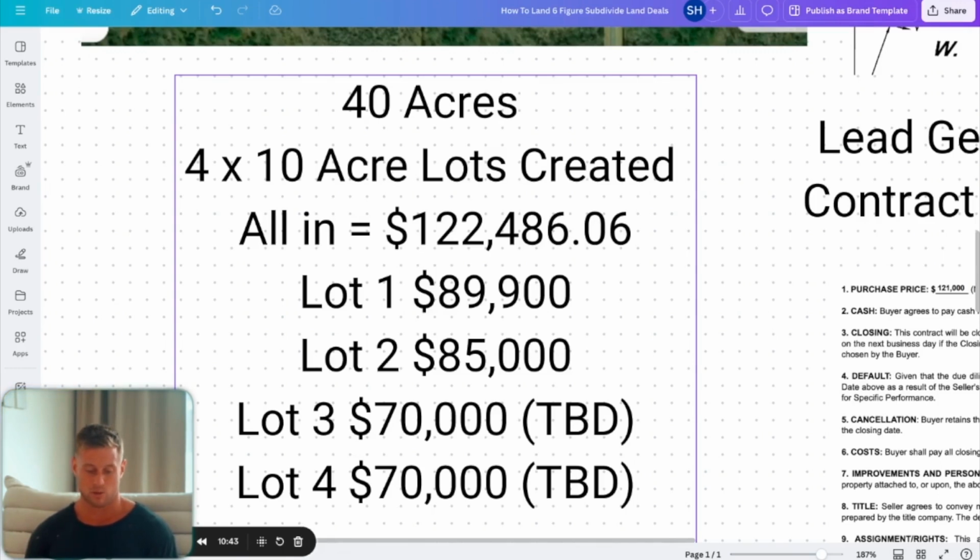It really is a who, not how game. I've been quoted 12 grand to survey 40 acres, and I've been told it's going to take 6 months. This guy surveyed this in like under 2 weeks, and it was the most affordable survey for a property this size that we've ever had. So first lot pretty much sold immediately within the first 30 days, sold at $89,900. Second lot sold soon after at $85,000. And like I mentioned, we've got 2 additional lots on market right now. One's actually under contract and should be closing here in the next few weeks.